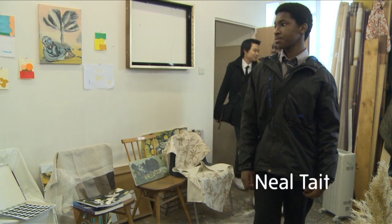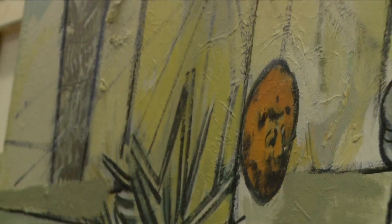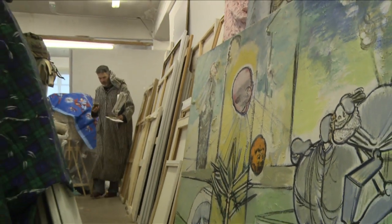Me, Jamal and Daniel went to North Acton to visit Neal Tait at his studio. The studio was big, but it was really messy, so you could only walk at one side of the room.